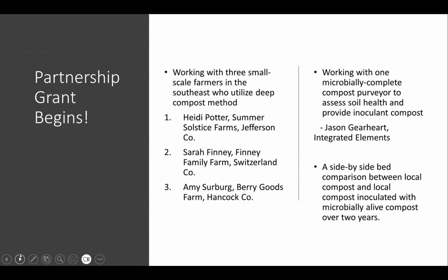So what I'm doing is working with 3 small-scale farmers in the Southeast who utilize deep compost. Heidi Potter from Summer Solstice Farms, she's in Jefferson County. Sarah Finney at Finney Family Farm in Switzerland County, and Amy Serberg from Berry Goods Farm in Hancock County. And then I'm also working with one microbially complete compost purveyor to utilize microbial assessments for soil health and to provide the inoculant compost. That's Jason Gerhardt from Integrated Elements. For those of you who are fans of the Urban Updates calls, you may recall that he was talking about compost production in our January Urban Updates call. Essentially what we're going to do is a side-by-side comparison between the local compost and the inoculated compost over 2 years.